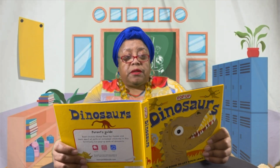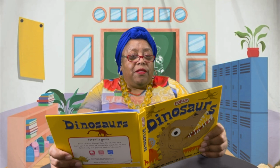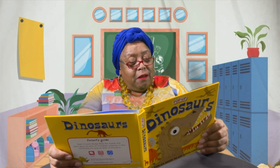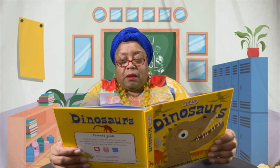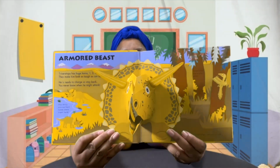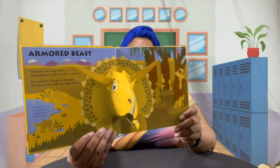It's an armored beast. Trachytopus has huge horns. 1, 2, 3. They make him look as tough as he can be. He is ready to charge, so stay back. You never know when he might attack. The frills around their heads were super hard, and they make a grrr sound. This dinosaur was a plant eater. If you know the name, that's great, but let's show it to you. See that? See the three horns? Yep. You've seen him, right?